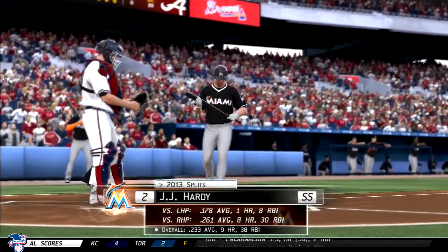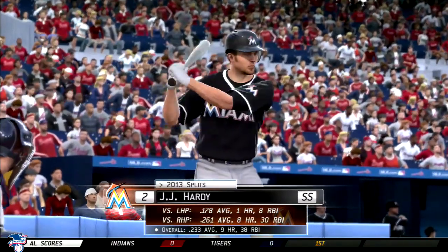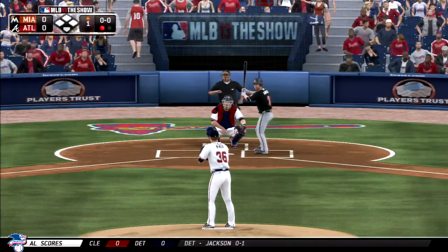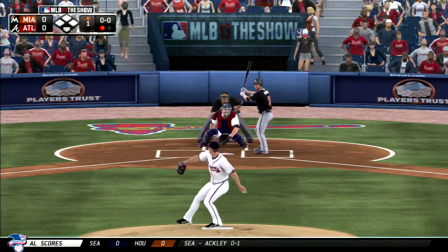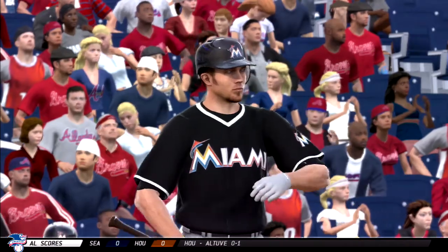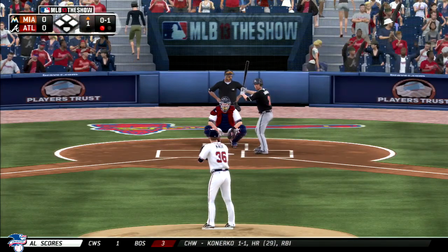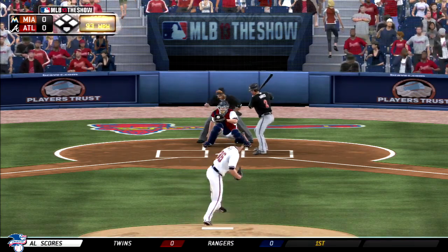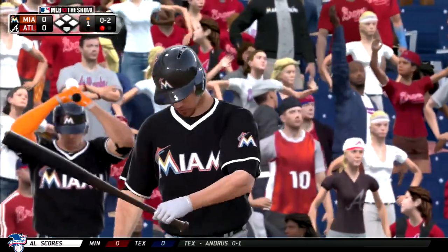J.J. Hardy will get his first shot here. Couple of hits in 4 trips last night. I had him guessing that time as he's barely able to foul it away. Fastball, and he's quickly in the hole, 0-2. Yeah, he must have been looking for that same breaking ball because that pitch, it's right there.